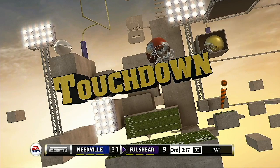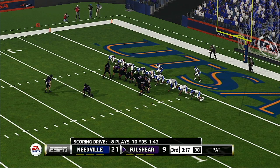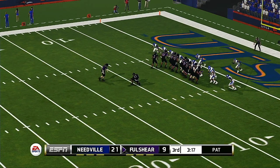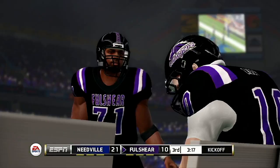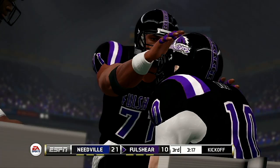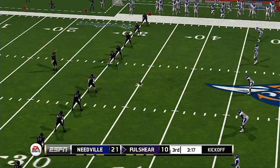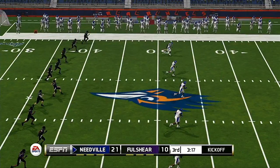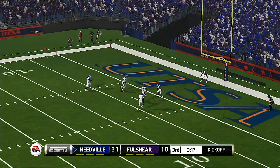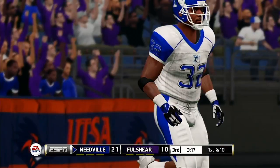That option was so smoothly executed. He looked totally in control on that keeper. And he adds the extra point. They line up to kick this one away. He just drills this one. This one's going to be down in the end zone for a touchback.